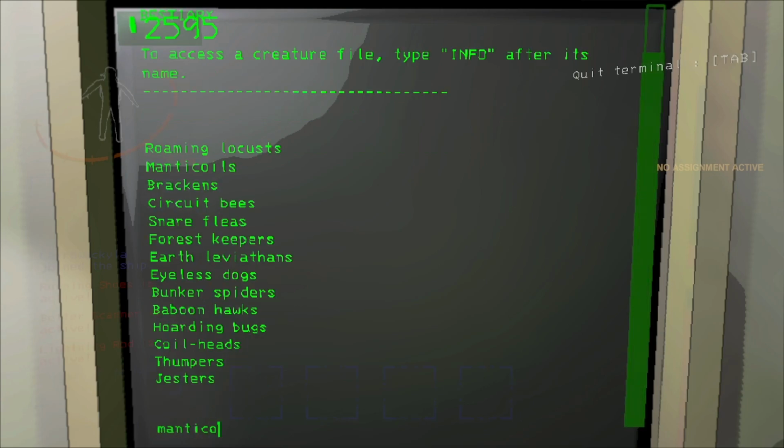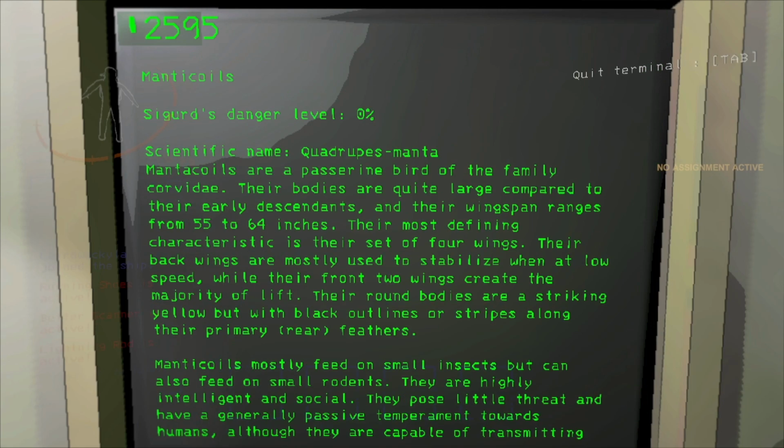Manticoils. Sigurd's danger level 0%. Scientific name, Quadrupus manta. Manticoils are a passerine bird of the family Corvidae. Their bodies are quite large compared to their early ancestors, and their wingspan ranges from 55 to 64 inches.